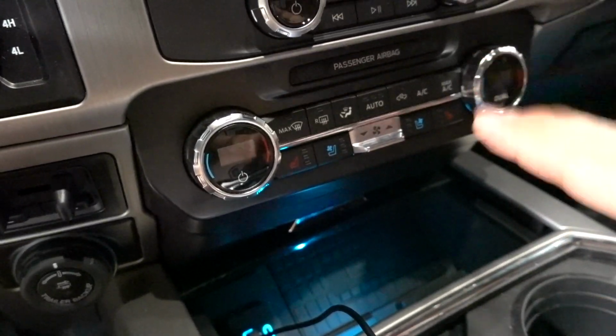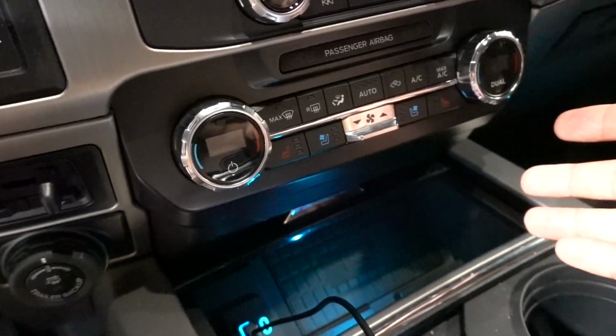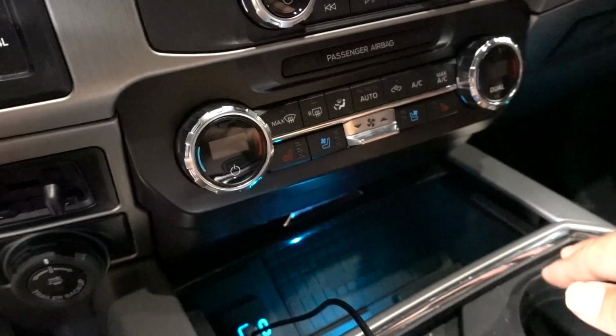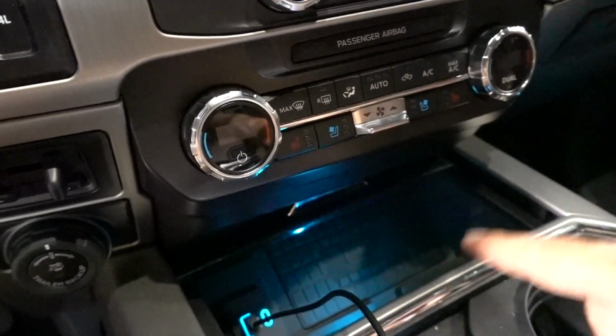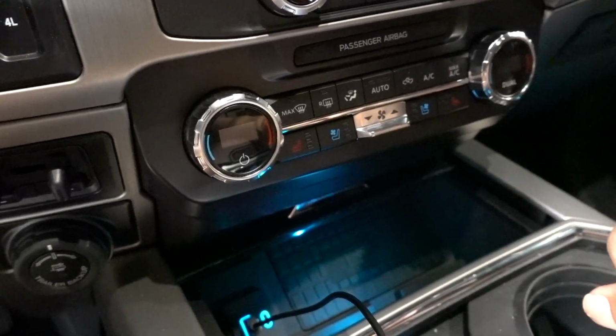And if you need to charge your phone, do not rely on this, especially if you're driving on any kind of rough road at all. I mean, on the regular highway, it disconnects all the time. So if they can correct this, that's going to be a big plus for those who rely on these wireless chargers.